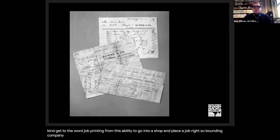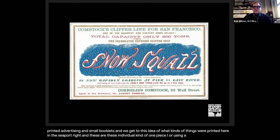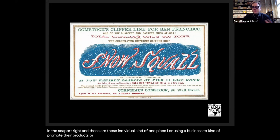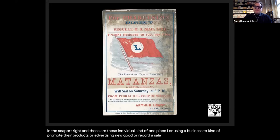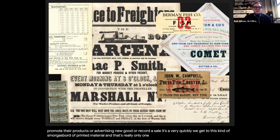So Bound & Company started as a stationery printer. They printed letterheads and writing paper, but very quickly got into the idea of printing stationery. So they printed invoices and stock certificates, but they also printed advertising and small booklets. And we get to this idea of what kinds of things were printed here in the Seaport, right? And these are individual one-piece items that would have been either passed out or used in a business to promote their products or advertise a new good or record a sale. So very quickly, we get to this smorgasbord of printed material. And that's really only one thing that we're talking about today.